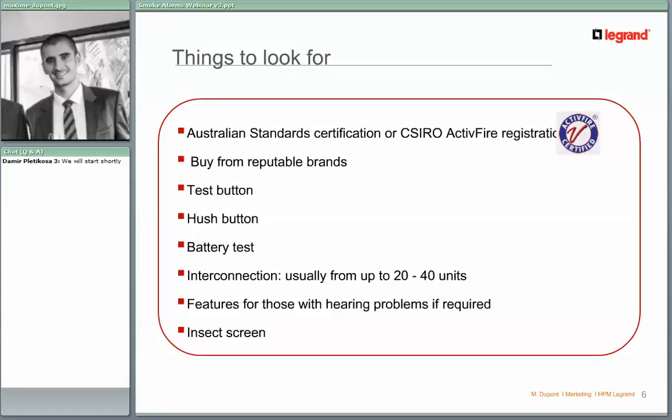Also, for the people that have disabilities or hearing problems, there are a lot of options available on the market. So make sure you find those solutions to better choose the products for those people that might have a problem hearing the smoke alarm. So instead you could have a flashing light on the smoke detectors, or you have a system that vibrates to alert you in case of a house fire. So there's a few different options that are available.